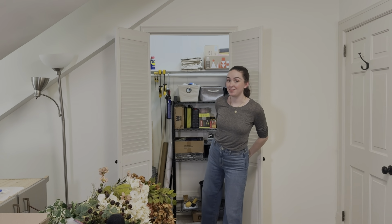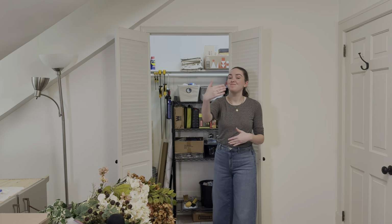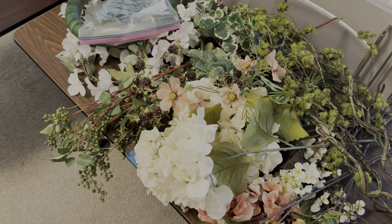So, we now have a functional closet. Yay! I'm thrilled. I can walk in the closet now without tripping over stuff. But as you can also see, the thing that I have left to put in this closet are all my faux florals. So we need to take a look at how we're going to do this.